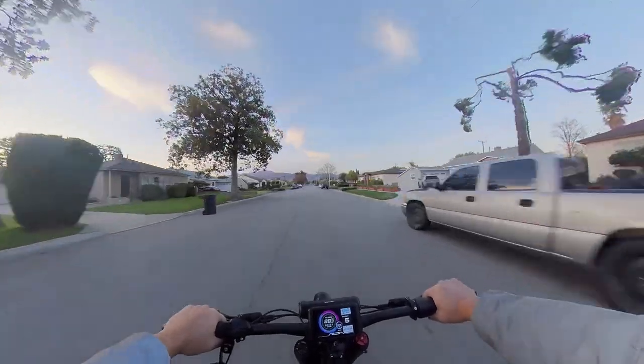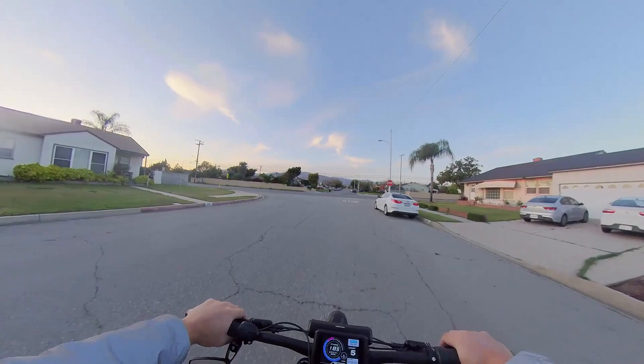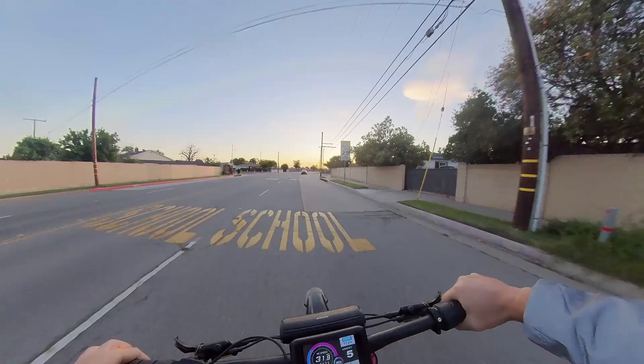Let's go for another ride. A little bit late on today's sunset ride, but gotta get what I can get. I have maybe 10 minutes until the sun sets, and I have just the bike to catch it. It's the fastest bike in the collection, our Stealthbomber 8000 watt.